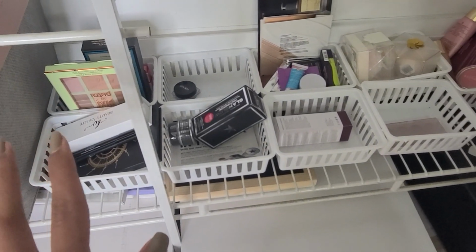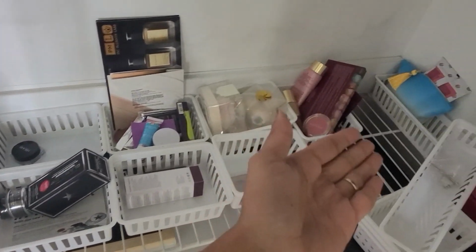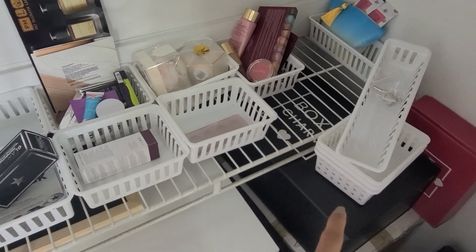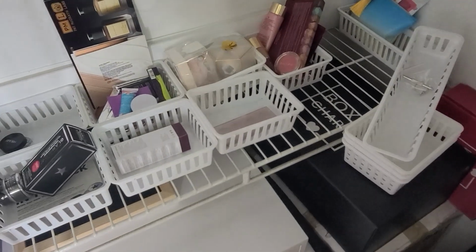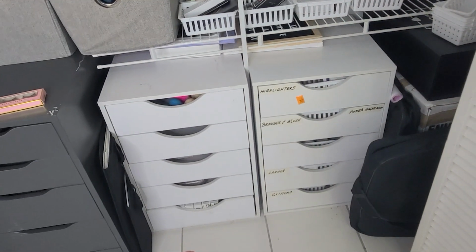Okay, so the way we set this up is everything in this basket is a video, whether it's Instagram or whether it is YouTube. So just know that. And OMG, this here, this black box, also eyeshadow palettes. I did declutter, but these are the ones that I wanted to keep. So the ones in the brown box, those are the ones that I wanted to keep. And then we have these drawers down here.